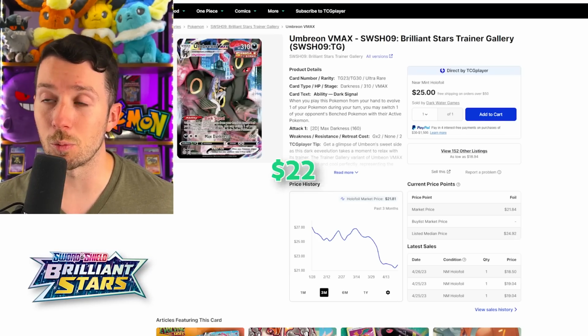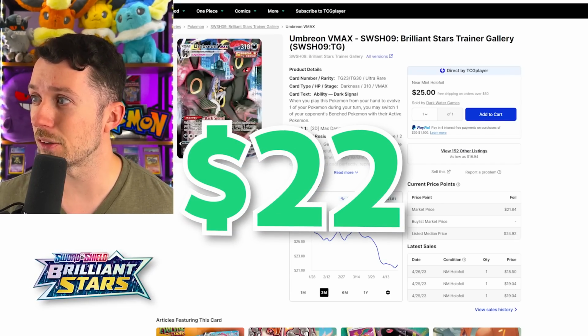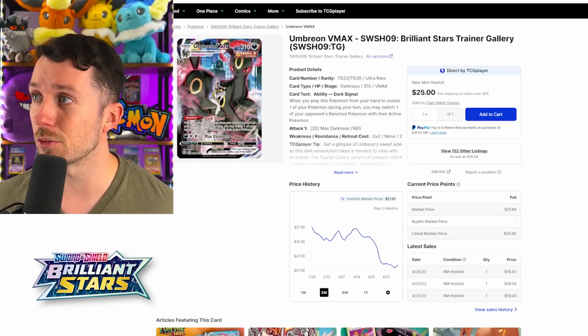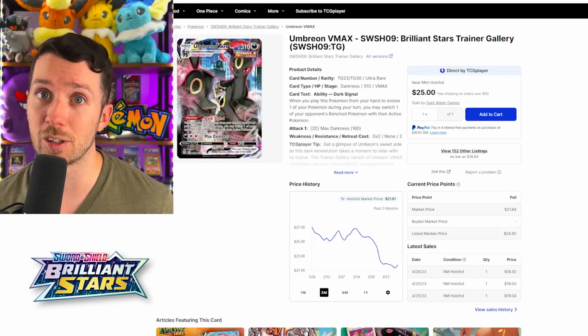Same thing kind of goes for the Umbreon here. Both of them have definitely dropped about 20 to 30% just in the past 3 months. These are such nice cards, and Brilliant Stars, we still don't know if it's getting a reprint, so both of these are a great deal right now.